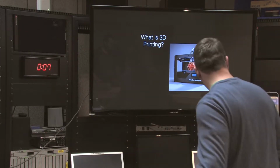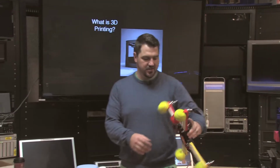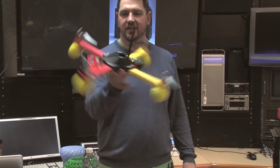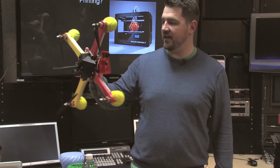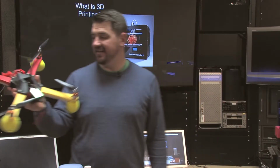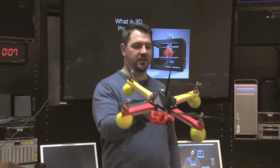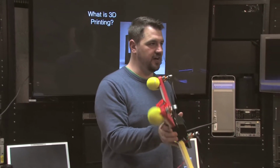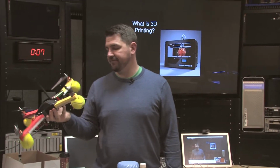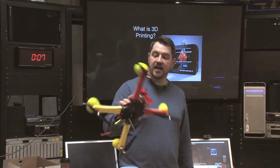So now, if you want to get even more complex, we built objects such as this multicopter. Some folks will call it a drone. It's not. You can call it a UAV if you want, but it's an aerial vehicle that allows live transmission of video, and this incorporates multiple systems to make it work. So all in all, this is about 27 pieces. Probably took about 12 or 15 hours to print the entire thing out and then assemble.